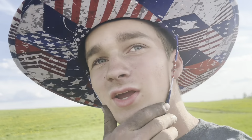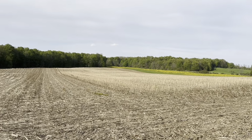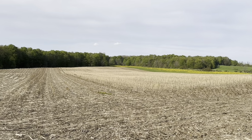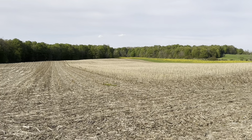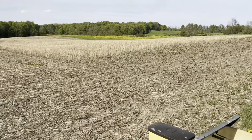So we ought to get going again. I think I might be able to see a little better. I probably got 5 acres left. I know this isn't a big chunk here, but it is compared to this, and then the outsides.